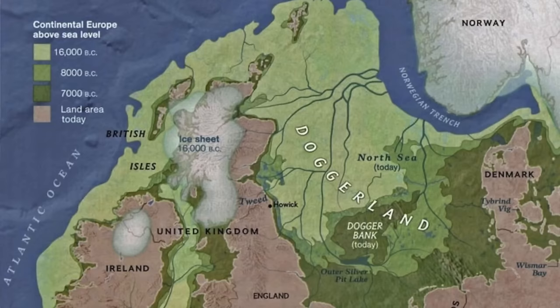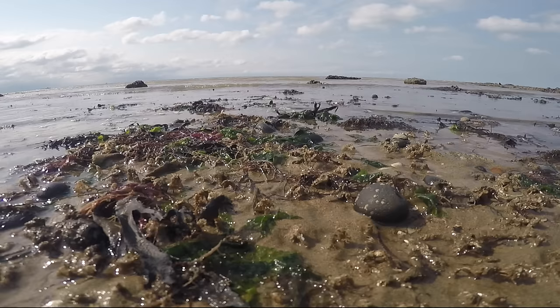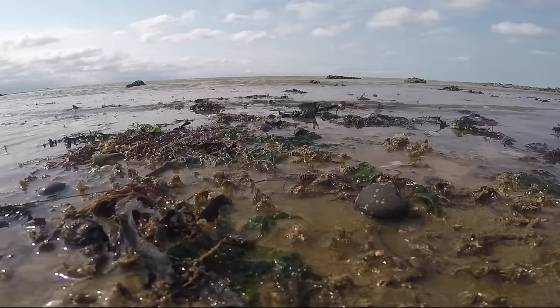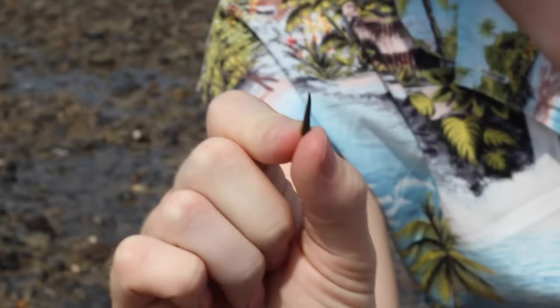This land was called Doggerland, and it wasn't till fairly recent history, around 10,000 years ago, that sea levels rose again, and that water covered the landmass, creating the coastline that we see today. And it's these waters that are slowly churning up the new seabed to reveal the shark's teeth that were dropped 50 million years ago. Greg is still searching for his first shark's tooth, and I'm holding mine.